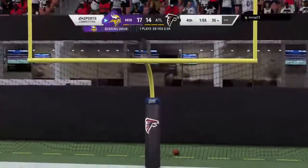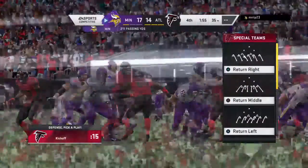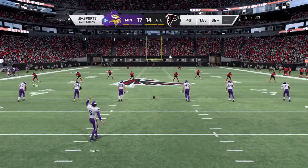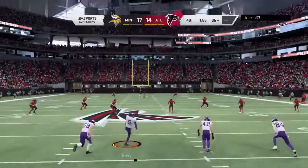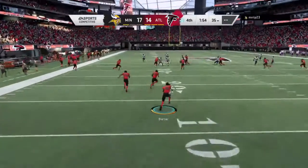Important extra point up and through. So it's now a 3-point game here in the closing stages as a field goal now can only tie it. Bailey now to kick it away after the touchdown. This will be fielded at the 8.